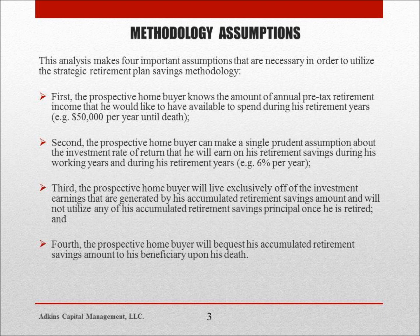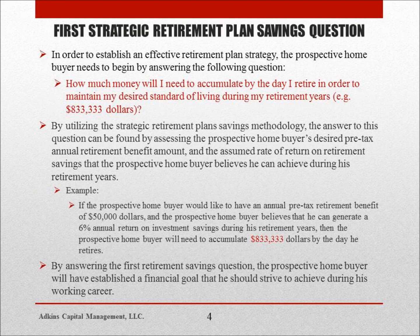Third, the prospective homebuyer will live exclusively off of the investment earnings that are generated by his accumulated retirement savings amount and will not utilize any of his accumulated retirement savings principal once he is retired. And fourth, the prospective homebuyer will bequest his accumulated retirement savings amount to his beneficiary upon his death.